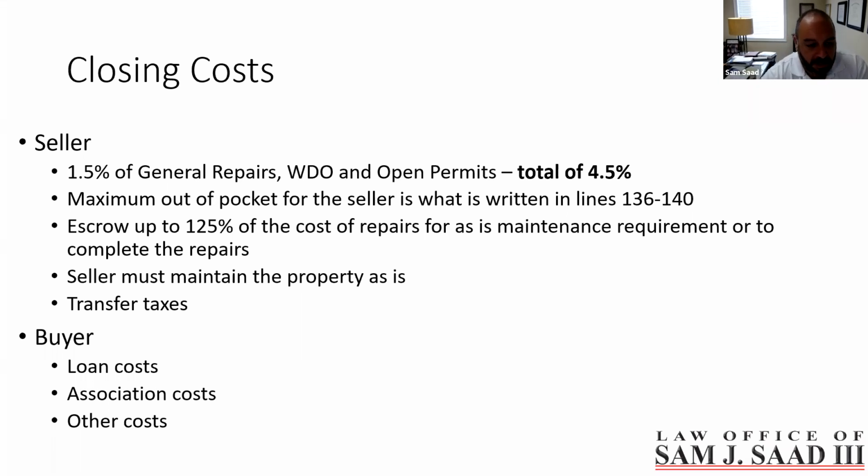So you got to be careful when you've got your listings out there and this contract is presented to you, the FAR BAR regular, make sure that you know the maximum out of pockets for the seller and you put it in there. And then of course there's escrow up to 125% of the cost of repairs for the as-is maintenance requirement or to complete all the other repairs. So note that as a difference also from NABOR, it's 125%. And that the seller must maintain the property as is as of the effective date. Of course, the buyer pays for loan costs, association costs, and other costs.